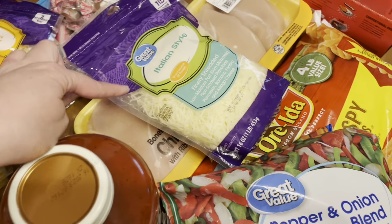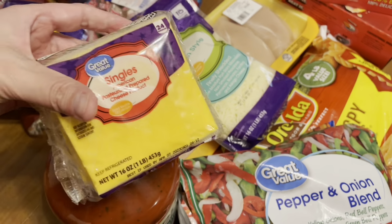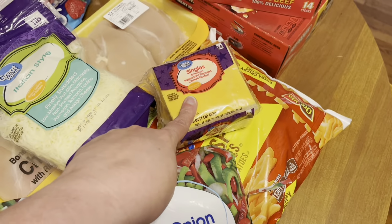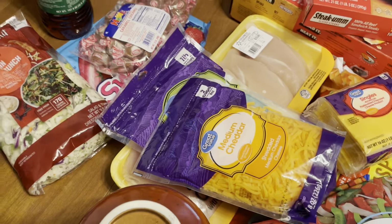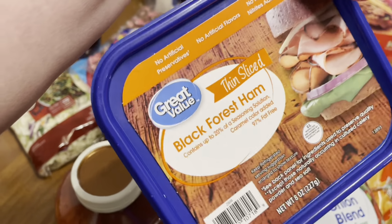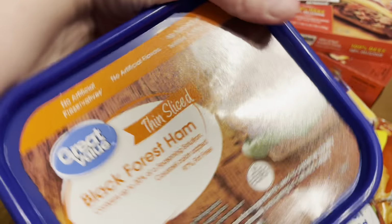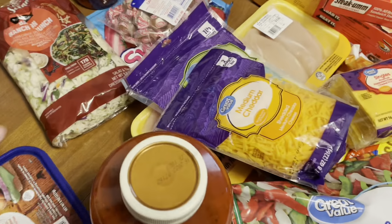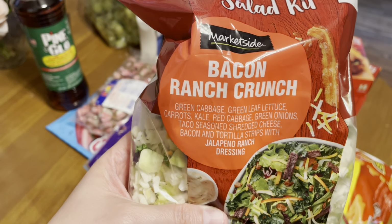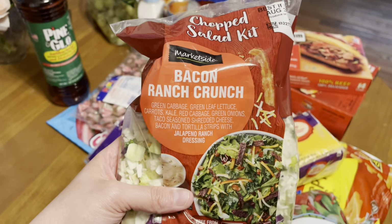Some mozzarella cheese, some sliced cheese. I went for the generic, which is fine. Also went for the medium cheddar cheese. Got the Black Forest ham. I'm holding it upside down. We love this for lunch. Oh my goodness, this is really, really delicious. We're going to share the bacon ranch crunch salad. Hopefully you guys can see that all right.